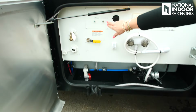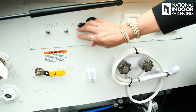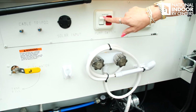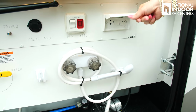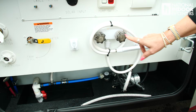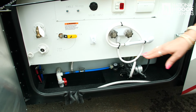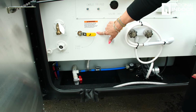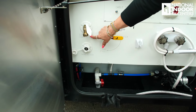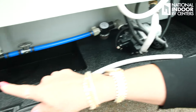So I'll start at the top. Got our cable inputs and a solar input. If you want to put a little remote solar panel out, you can attach that right there. Water pump, 2 110 outlets. Then you have your external shower, hot and cold. That's really nice if you want to rinse off after the day of beach or hiking. Then your lever here for your city water or tank fill, whichever you're doing. Your city water connection and your tank flush. Down here's our water pump and our low point drains.